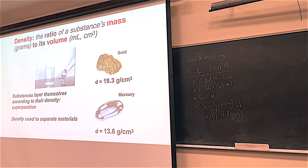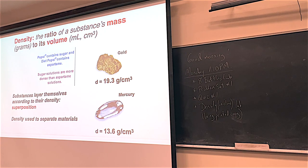Now the can of Diet Pepsi is dropped into the water. Note that the can floats. What causes the difference in densities? Pepsi contains sugar and Diet Pepsi contains aspartame. Sugar solutions are more dense than aspartame solutions.